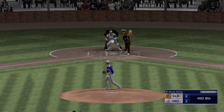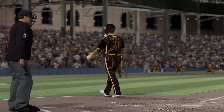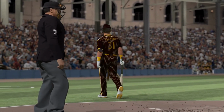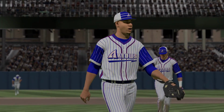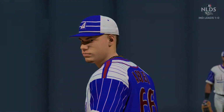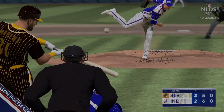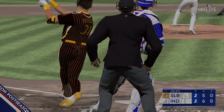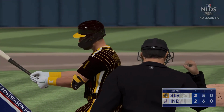2-2 pitch from Abreu. That's a swing and a miss. High slider. Okay, an interesting pitch, but Torrens just couldn't handle that one. And that's a big strikeout by Abreu. Holds the lead right where it's at. It's still a 2-2 tie. And we're going to go to the bottom of the 8th inning now in this game. And this game, too, has been fantastic.